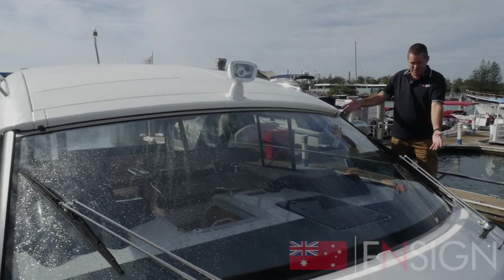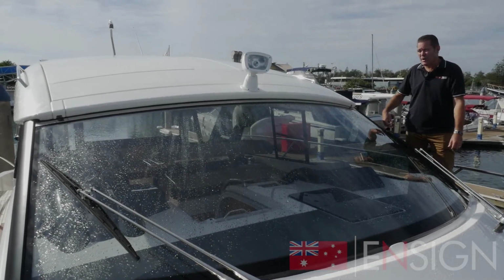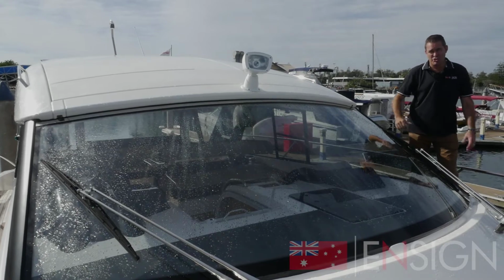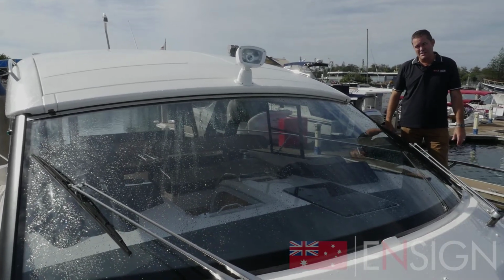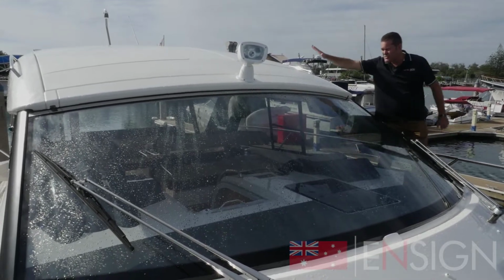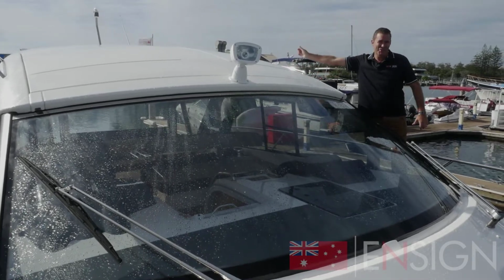You'll notice also great expansive windscreen. The vision on this boat is just fantastic when you're underway. Up the top here, remote spotlight. Absolutely huge wipers. So look, if it gets a bit nasty outside, you'd be very pleased that you've got them. Up here also, I'll show you inside as well, electric sunroof, and absolutely huge.